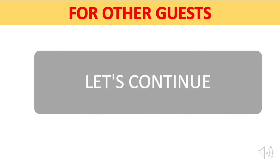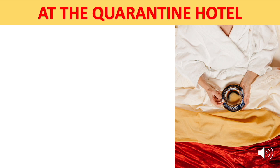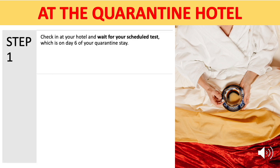For other passengers, let's continue with the arrival procedures. After arriving safely at your quarantine hotel, please follow these steps. Step 1. Check in at your hotel and wait for your scheduled test, which will happen on day 6 of your quarantine stay. Day 1 starts on the day you arrive in the Philippines, so base your counting on that day.